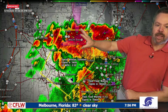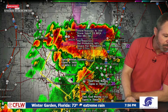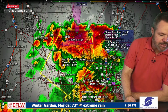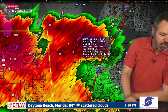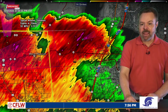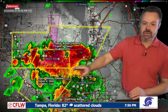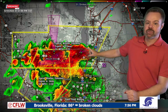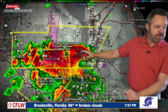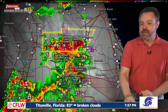Eustis, Mount Dora, again, northern Lake County, pretty strong storm. Now my radar is still picking up some hail. Half-inch size here, which is kind of over the St. Johns River right now, and it might be trying to sneak towards DeBary. It's not shocking that you saw this pop on for this entire area, this new special weather statement for the next 33 minutes. Linda, generally speaking, the storms are moving kind of north and west.